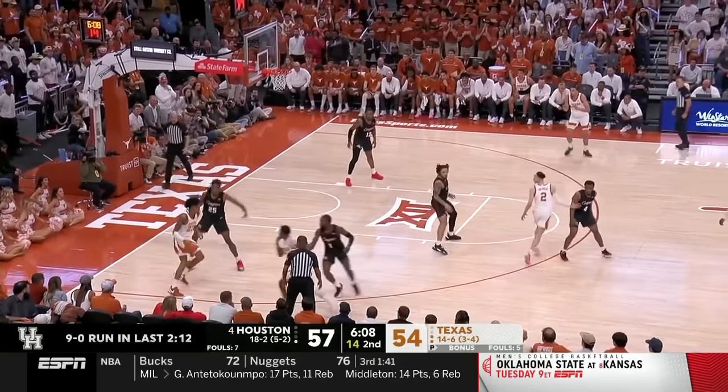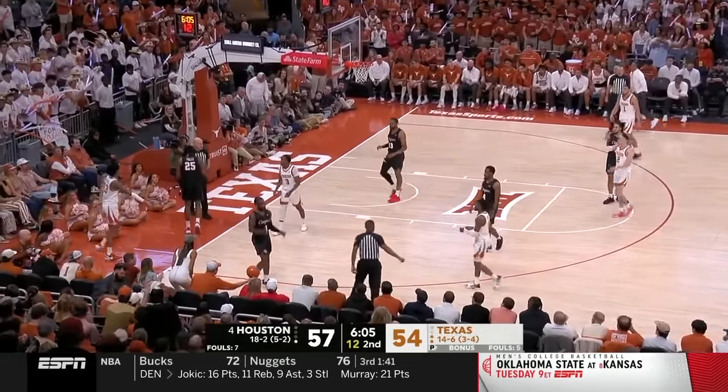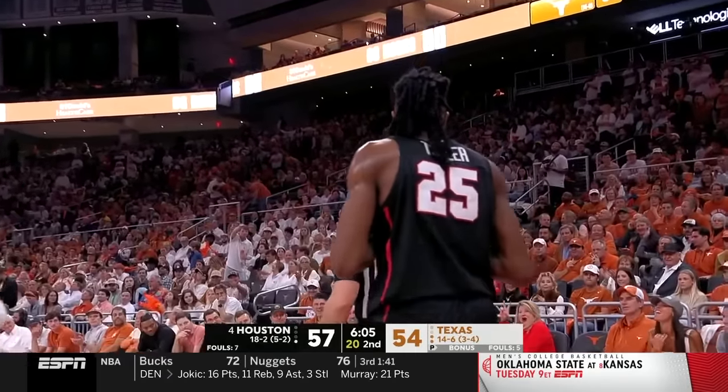Asmus feeds to Mitchell. And they get the foul. Keith Kimball with the foul on Shedd.